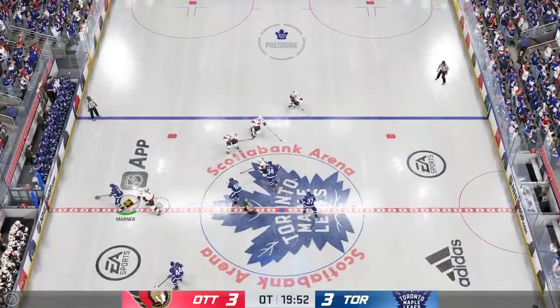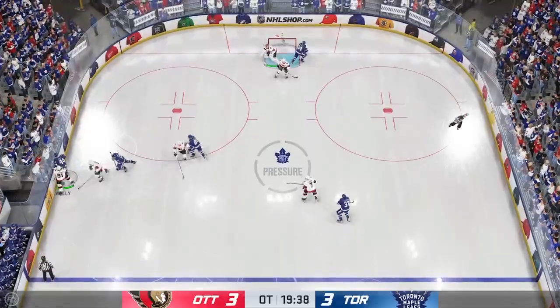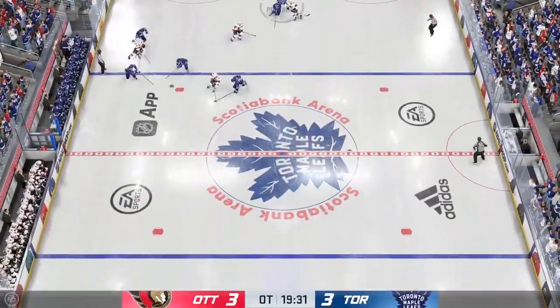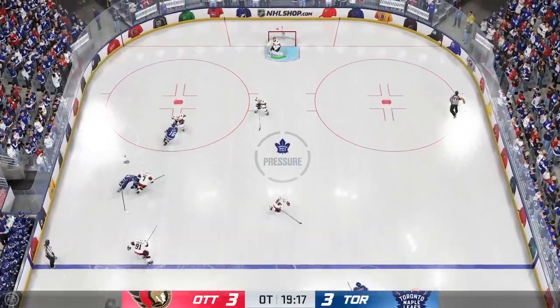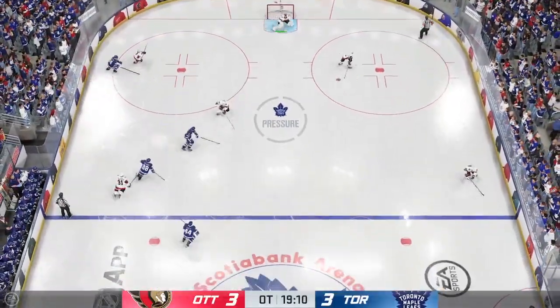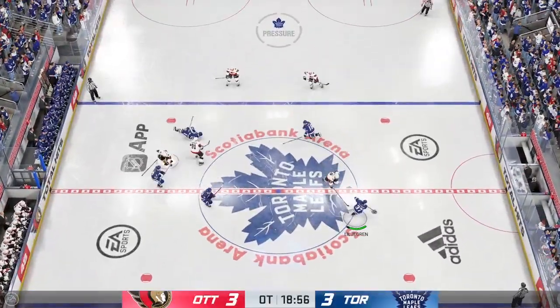The puck is dropped. Call it now. Who's the OT hero? Moves it to Riley. The Senators scoop it up along the boards. From the left side, they enter the attacking zone. And he uses his reach to disrupt the play. And now he moves it quickly to Tarasenko.